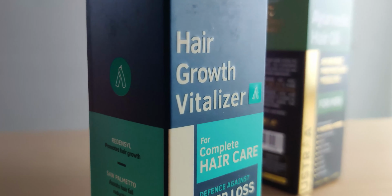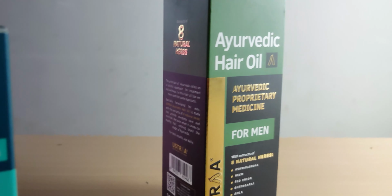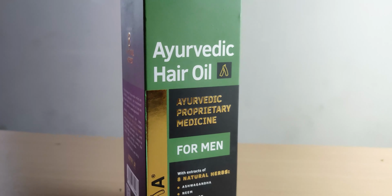But if you're a person who is going through a lot of hair loss and you're looking for a product that is more focused towards treating hair loss and increasing hair growth rate, then you should go with the hair growth vitalizer. So now that we have decided which one is the best for us, let's see how to use them. So I'd recommend using the Ayurvedic hair oil as a hair mask.